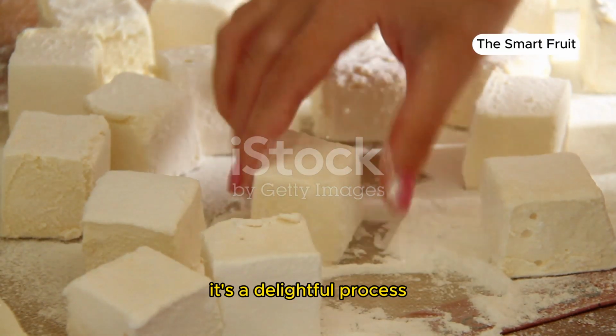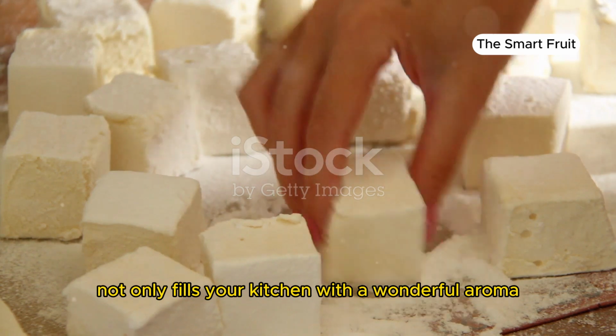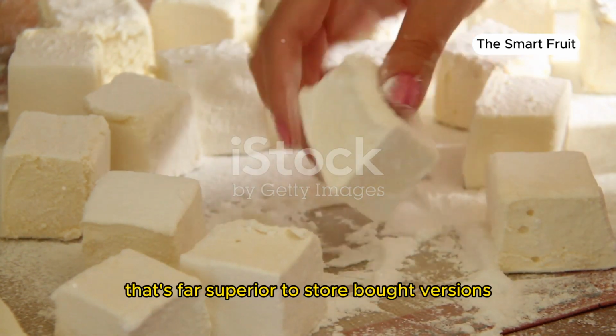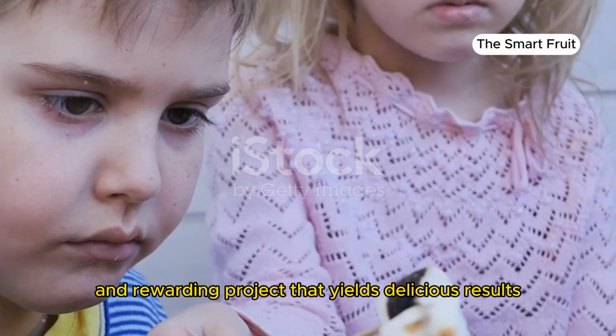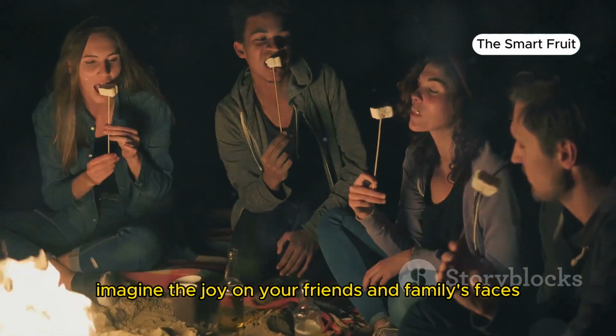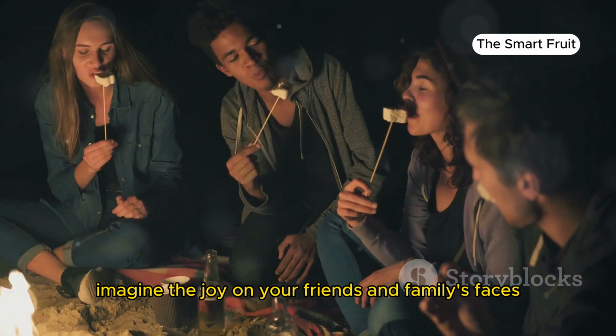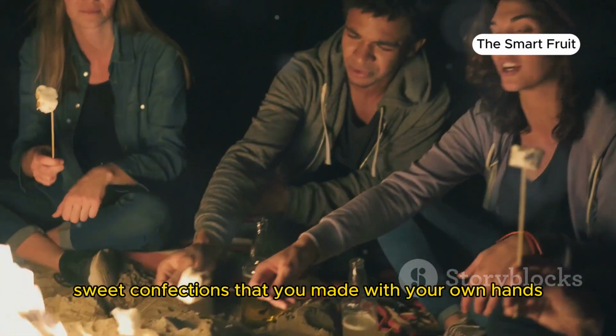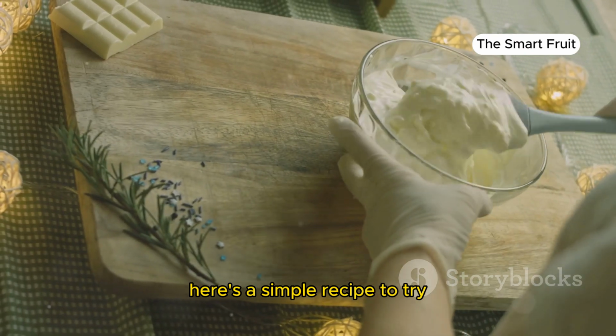It's a delightful process that not only fills your kitchen with a wonderful aroma, but also results in a treat that's far superior to store-bought versions. It's a fun and rewarding project that yields delicious results. Imagine the joy on your friends' and family's faces when they taste these fluffy, sweet confections that you made with your own hands. Here's a simple recipe to try.